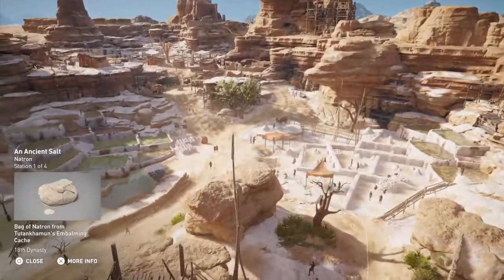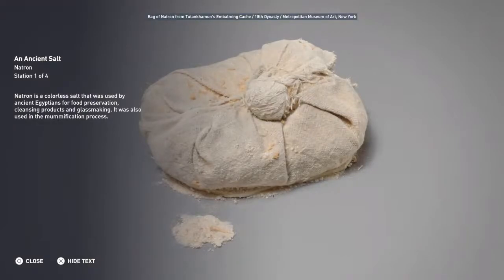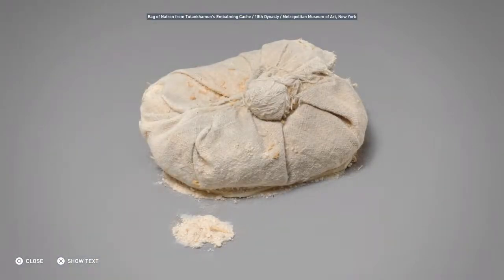Natron is a colorless salt that was used by ancient Egyptians for food preservation, cleansing products, and glass making. It was also used in the mummification process.